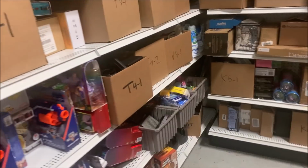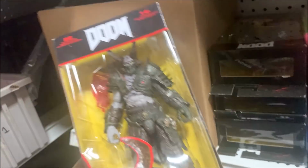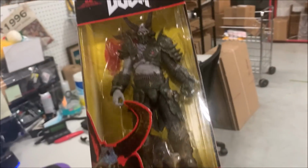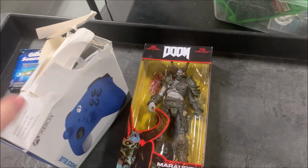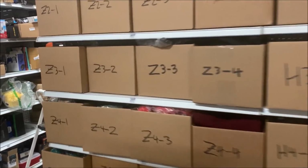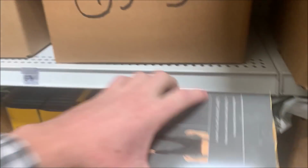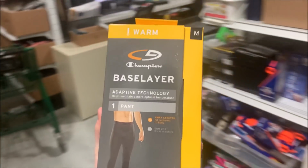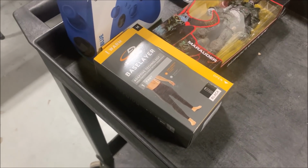Next, we're looking for K5. This guy here sold for, what was it, $27.99, I think? Let's see, yep, $27.99, presumably came on the Walgreens pallets. Next, looking for G4-3, right here, a medium pair of base layer pants. I bought a couple pallets of them a while back. Oh, and I don't know if I mentioned, sold for $15.99.